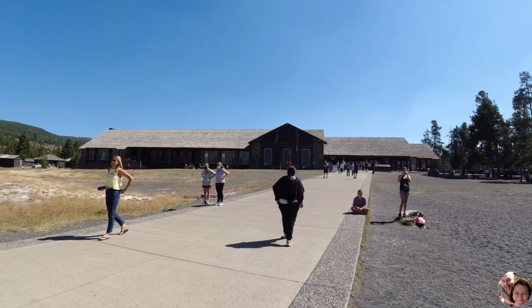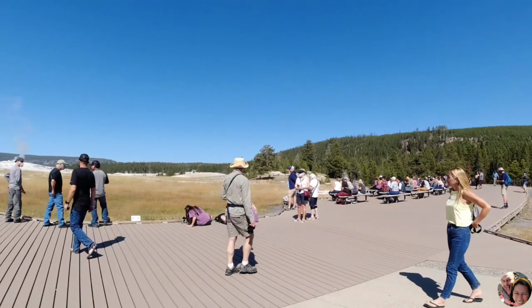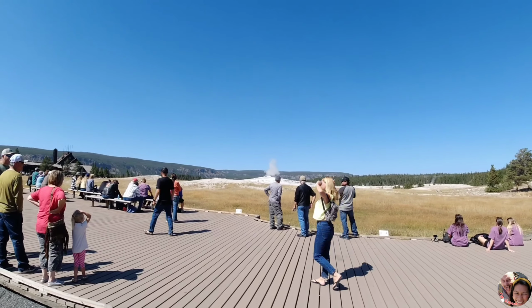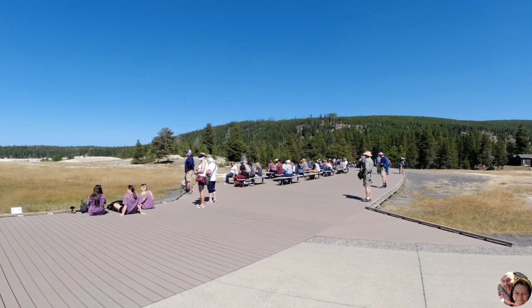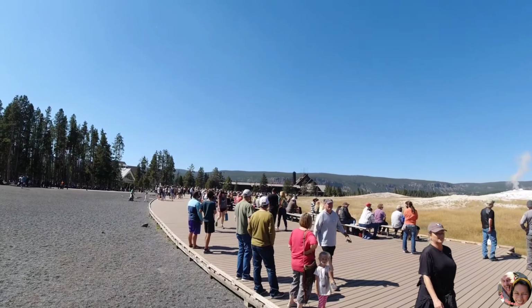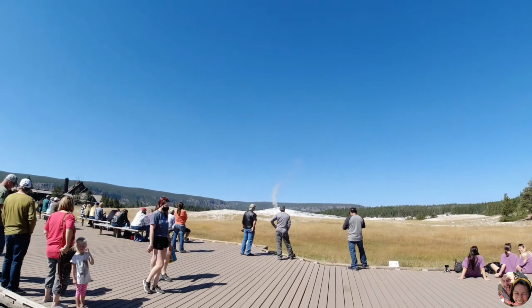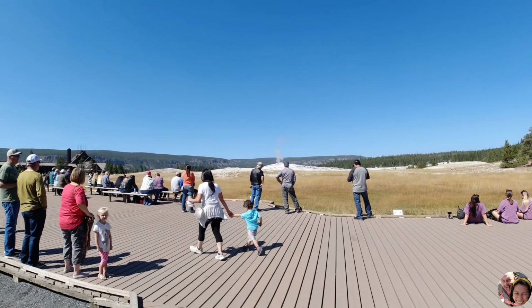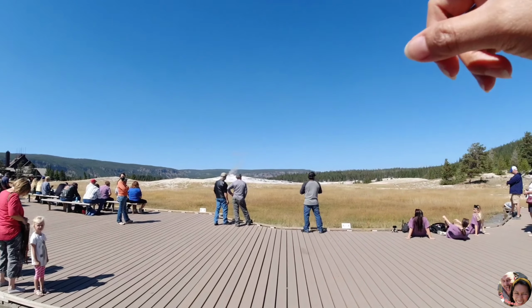I think this is the edge already of the Old Faithful area of the park, which is close only to this Old Faithful geyser. So we're just waiting for this one to pop up, so we'll just roam around. There are a lot of tourists already, waiting also. This is one of the famous ones here.